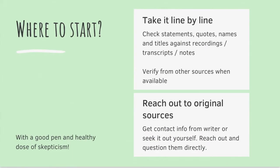So how do you do that? Where do you even start? Because journalistic stories are statement after statement, fact after fact. Where do you start? You start at the beginning. You pick up a good pen, you grab your healthy dose of skepticism, and you take it line by line. Check statements, quotes, names, titles against recordings, transcripts, and notes from the writer, and verify those from other sources when available. Don't be afraid to Google things.